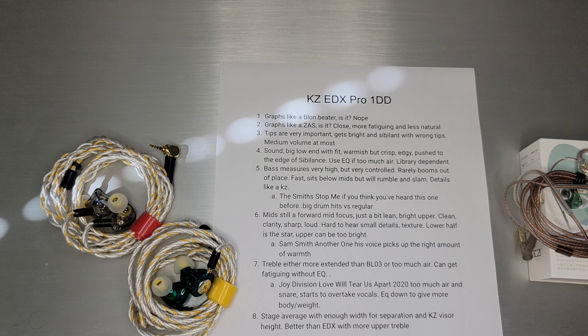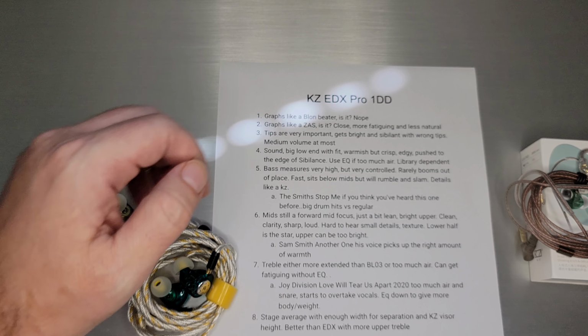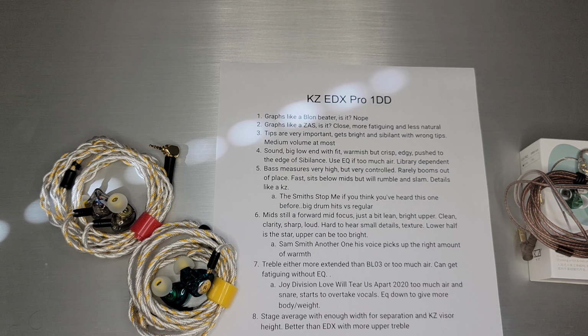So the stage is pretty average. It's actually got a pretty good width and separation. It's got KZ visor height. If you're staring straight ahead, on some sets the vocal is straight right in front of you. KZ lifts those to where about your baseball hat or visor would be. There's a little height there, and it's actually pretty effective on most KZs. The ZAX actually does the same thing. The ZAS is probably the same exact thing.